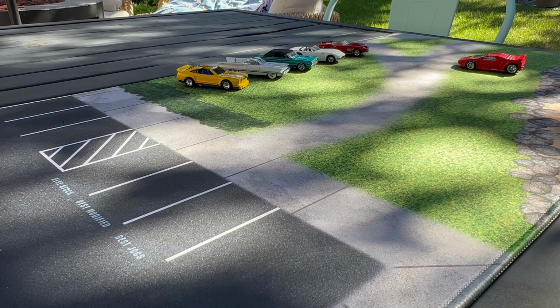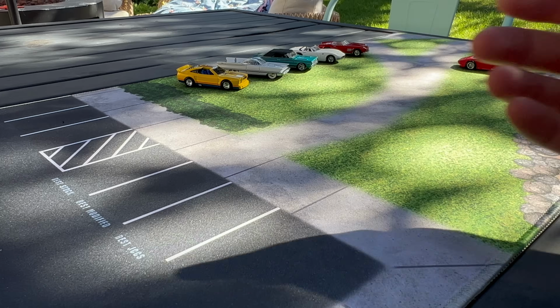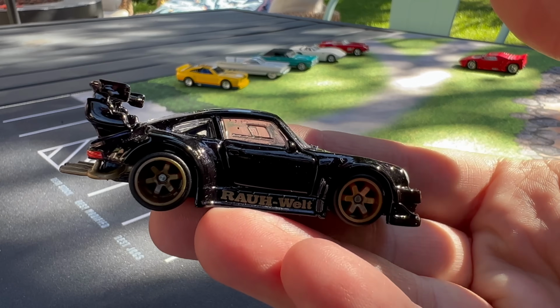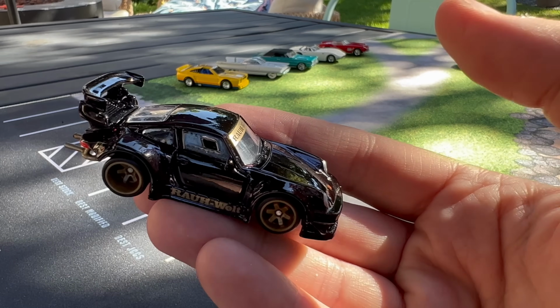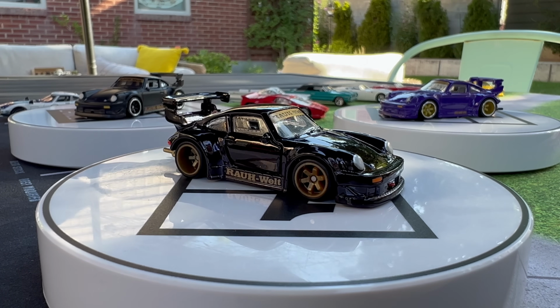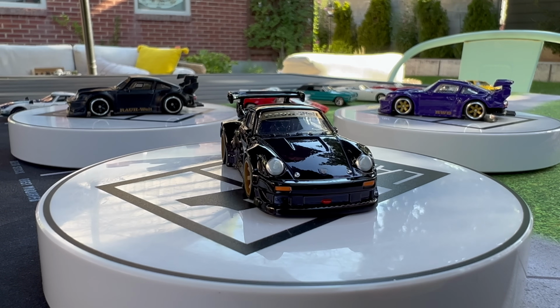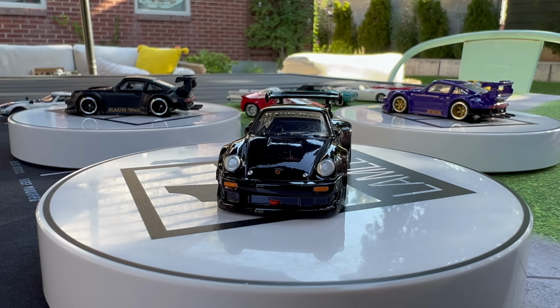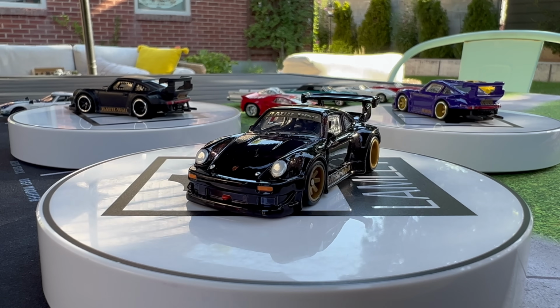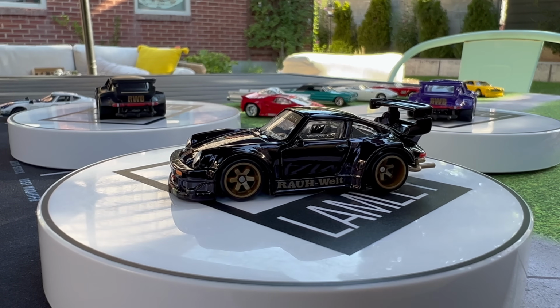All right. Here's one that I actually debated whether to put in. But it seems to be in the one and done category, at least for now. And you guys might agree or not agree. But what has happened to RWB? This is the RLC version with the opening trunk and the opening doors. Incredibly cool, detailed model, incredibly collectible. RWBs are super cool. People love them.